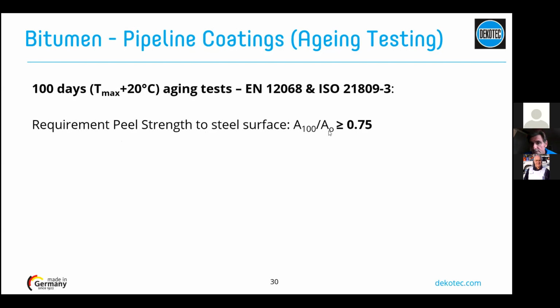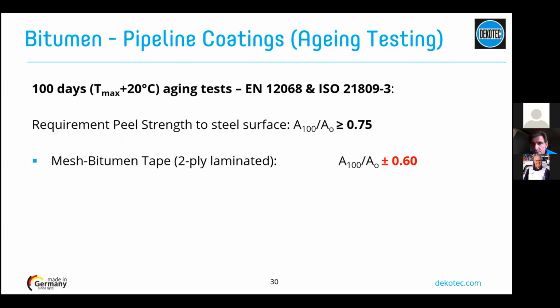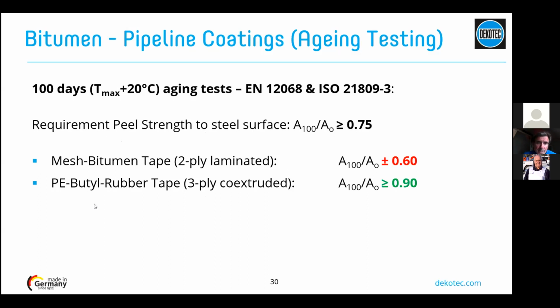And when we do this exercise with, for example, a mesh bitumen tape, we only have 60% of the original adhesion. When we do the same exercise with a polyethylene butyl rubber tape, which is in this case co-extruded, we have more than 90% of the original adhesion. And I would honestly say that in practice, we have about 100% of the original adhesion.